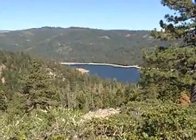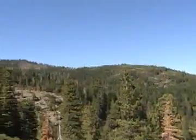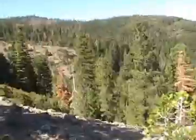Okay, this is French Meadows. As you can see, we are much higher above it than before.